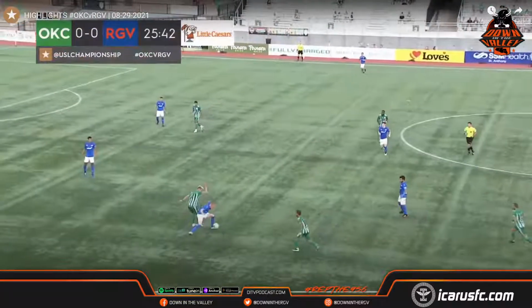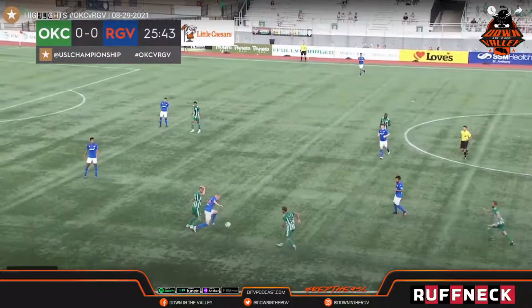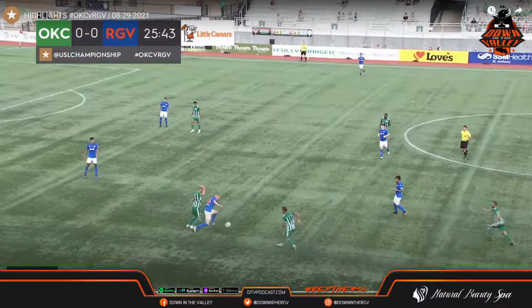So this is the goal. This is the OKC goal, right off the bat, guys. Camden Riley has the ball. Retained the ball too long. You've got BJF coming in towards him, and I believe that is number.